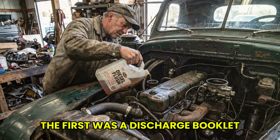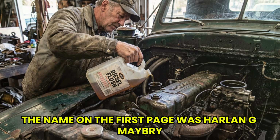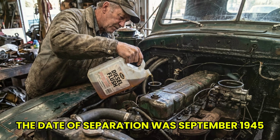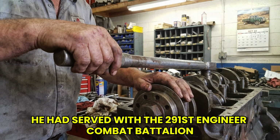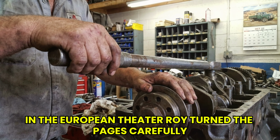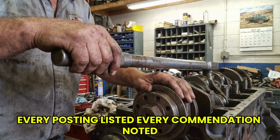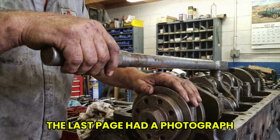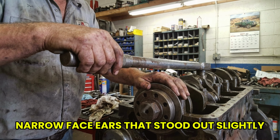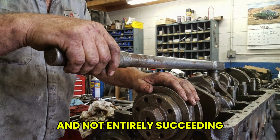The first was a discharge booklet. United States Army. The cover read, Separation Qualification Record. The name on the first page was Harlan G. Mabry. The date of separation was September 1945. He had served with the 291st Engineer Combat Battalion in the European theater. Roy turned the pages carefully. The service record was complete, every posting listed, every commendation noted. The last page had a photograph, a young man in uniform, maybe 22 years old, narrow face, ears that stood out slightly, a serious expression that was trying not to be proud and not entirely succeeding.